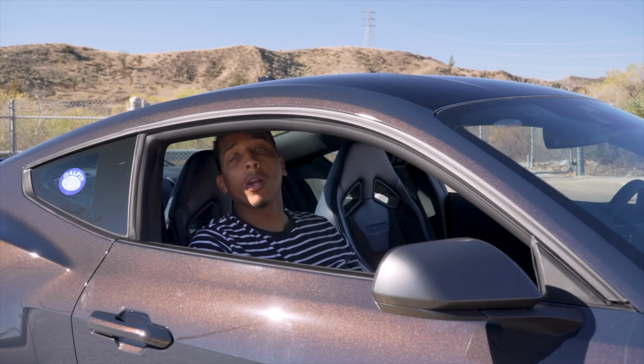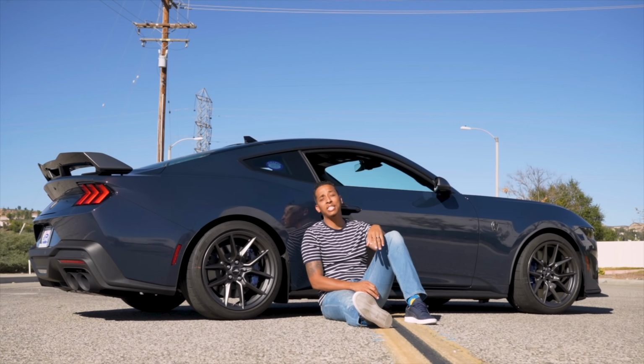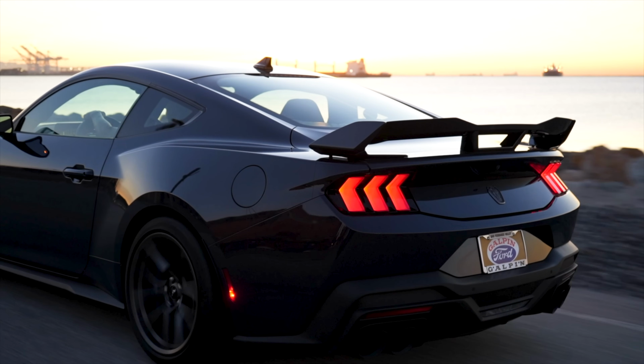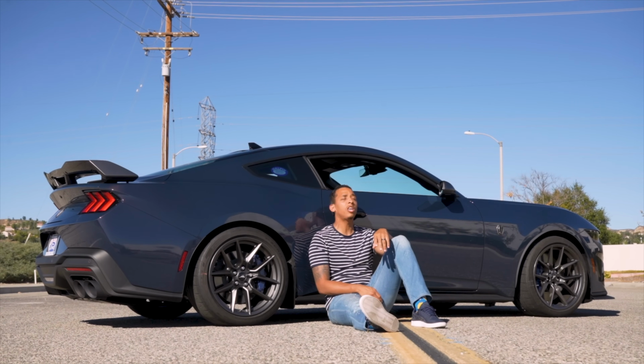Whether you're leaving or coming to your car, you get a Dark Horse ground illumination that pops up right here through your side mirror. The Dark Horse comes standard with these 19-inch rims and 10-wheel spoke design that only comes specifically on the Dark Horse. Also coming standard is these high-performance Pirelli P Zeros with 315s in the rear and 305s in the front, giving you a real sticky, icky situation.